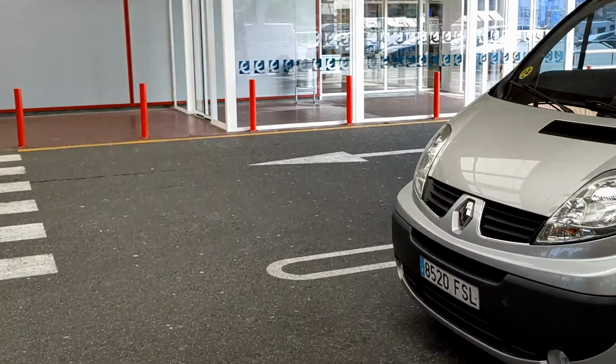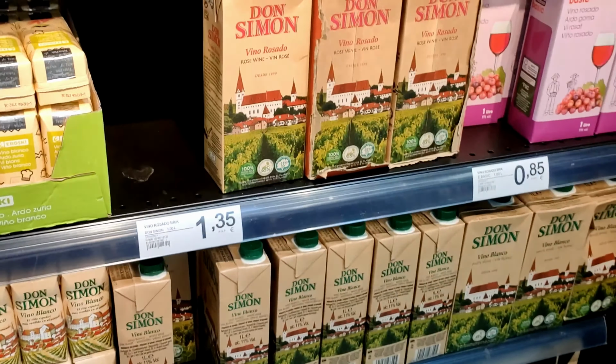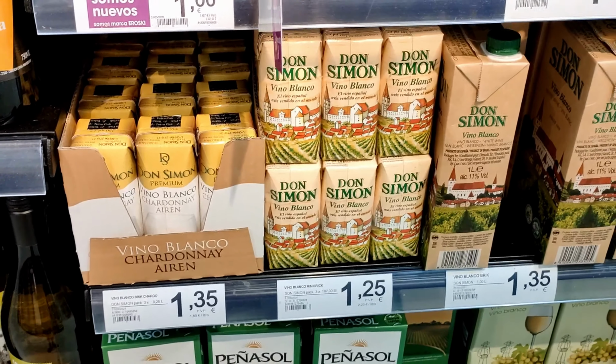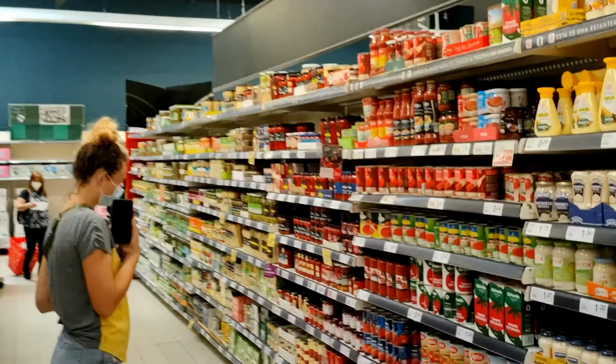Shopping time. First time in Eroski. We don't know, we've always been to Mercadona. They also have the basic wine and the small things for the children or something. It's more like a normal supermarket, not anything to report.